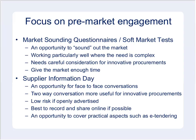Personally, I'd rather they don't get sent just to a group of suppliers that we're aware of. I always try and encourage that people communicate with the whole market.